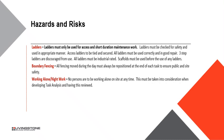Boundary fencing. All fencing moved during the day must always be repositioned at the end of each task to ensure public and site safety. Working alone, night work. No persons are to be working alone on site at any time. This must be taken into consideration when developing task analysis and having this reviewed.